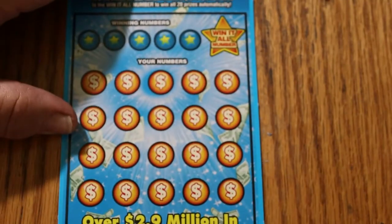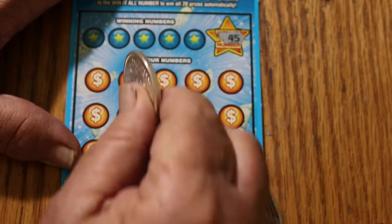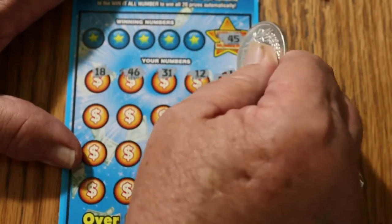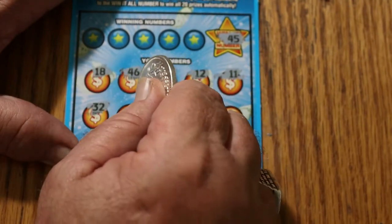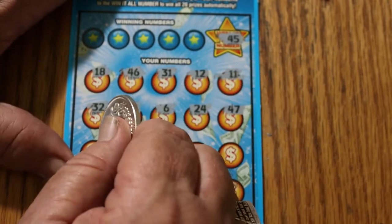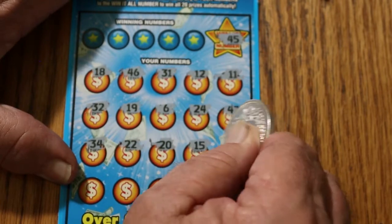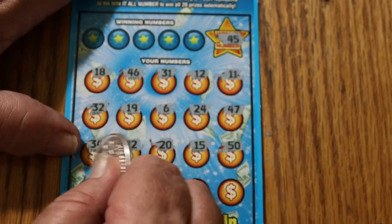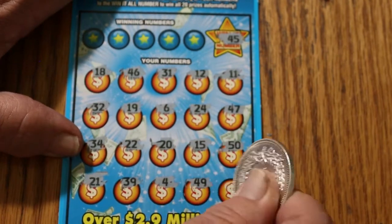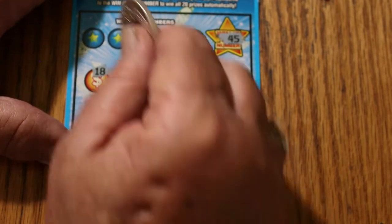Ticket 45. All right, Win It All number is going to be 45. 18, 46, close, 31, 12, 11, 32, 19, 6, 24, 47, 34, 22, 20, 15, 50, 21, 39, 4, 49, and 41 in the corner. All right, nothing there for the Win It All.